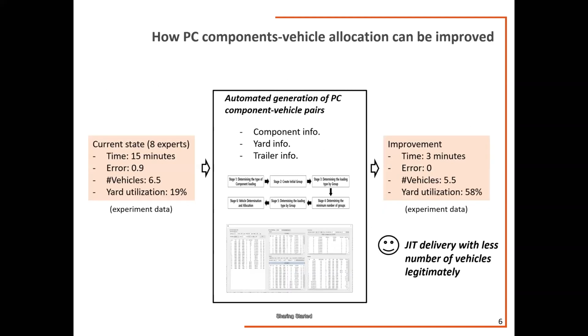So we are still under research, and we are doing several researches on solving this problem. One thing is, we try to automate the generation of PC component and vehicle pairs by integrating the information of components and yard on site and trailers, right?